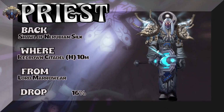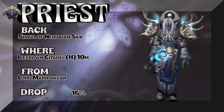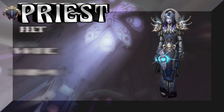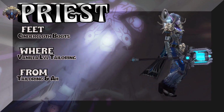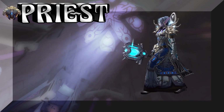Shawl of Nerubian Silk, which is from Icecrown Citadel, 10-man heroic. Lord Marrowgar is the boss, 16% on the drop rate. Looking really epic on a Lady Void Elf here. Cindercloth boots, vanilla level tailoring. Check your local tailor, check your local auction house for that. Look at that cloak. That cloak looks awesome in my opinion with this set.